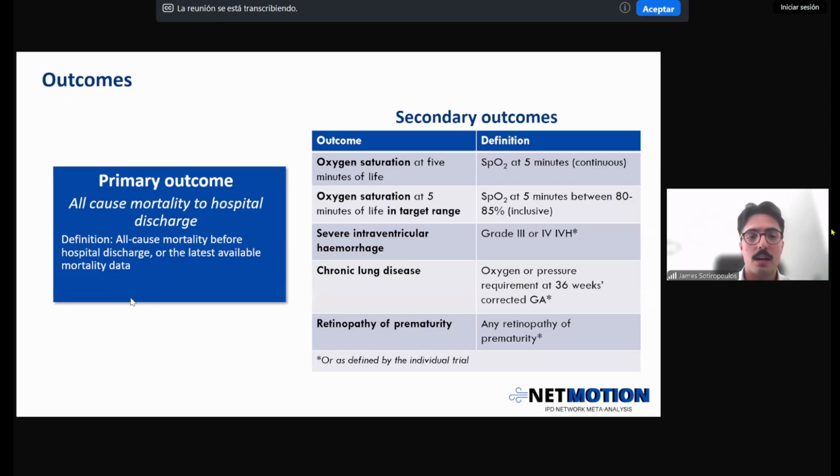Here's how we define the outcomes. We won't dwell on this too much. Essentially, we looked at severe IVH being grade 3 or 4, chronic lung disease with the standard definition or as it was defined in the trial, and any retinopathy of prematurity as it was defined by the trial. So we kept our definitions quite broad.